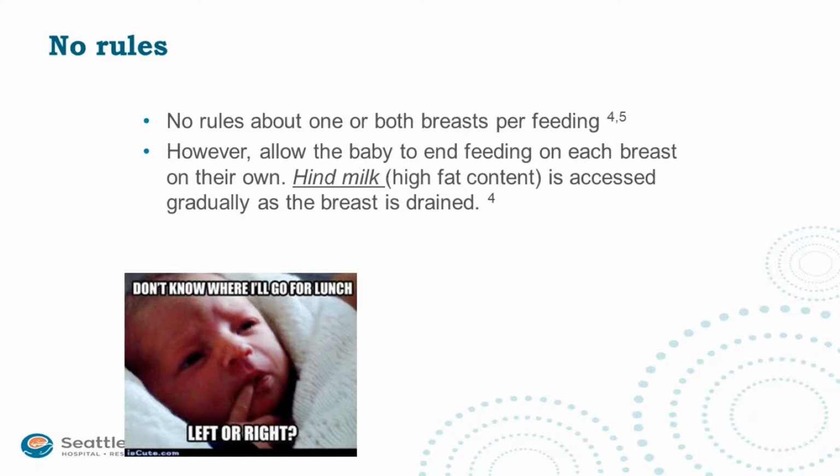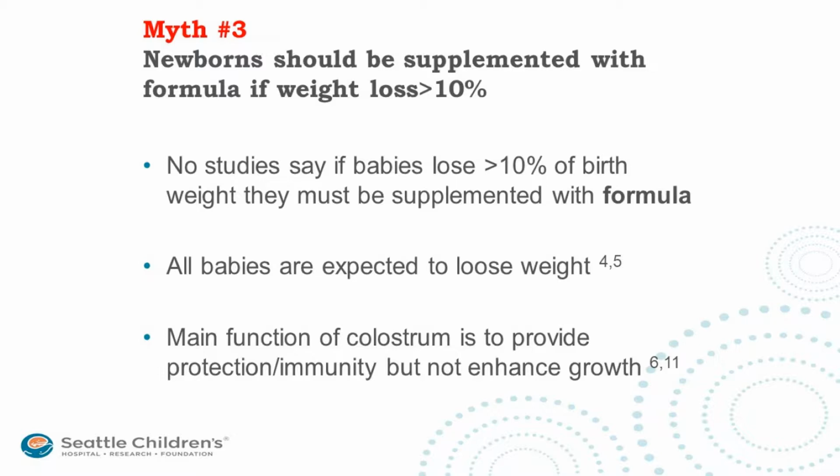This is my favorite one, because I get the call about this probably at least once a shift. All babies should be supplemented with formula if the weight loss is more than 10%. False. There are no studies that show that we have to supplement with formula the babies who lose 10% of their birth weight in the first 3 days of life. So we need to remember that weight loss is very normal. And in the first 3 to 4 days, while the mom's still producing colostrum, because they only produce a few drops of milk per feeding, right? They're gonna lose weight. Please teach your patients, yes, your baby's gonna lose up to 10% in the first 3 to 4 days until your mature milk comes in.